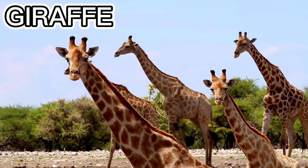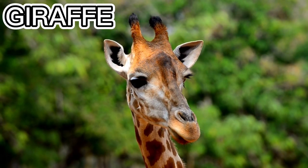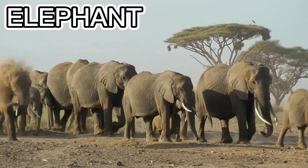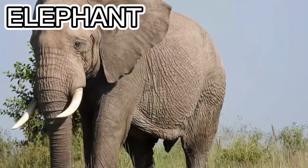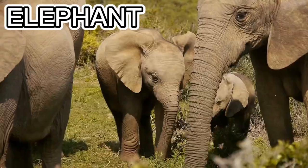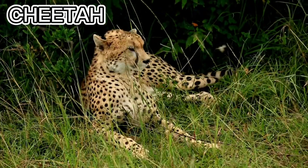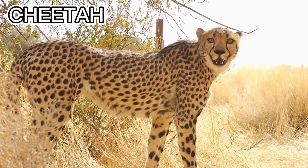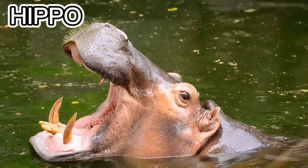Giraffe, giraffe. Giraffe starts with the letter G. Look at their beautiful spots. Elephant, elephant. Elephants are big and gray. Cheetah, cheetah. Cheetah. Cheetahs are one of the fastest animals in the world.